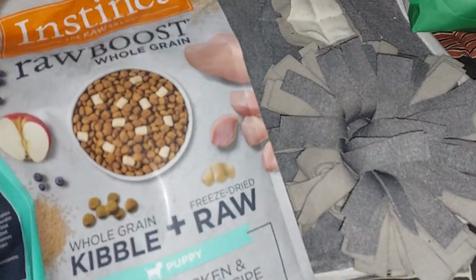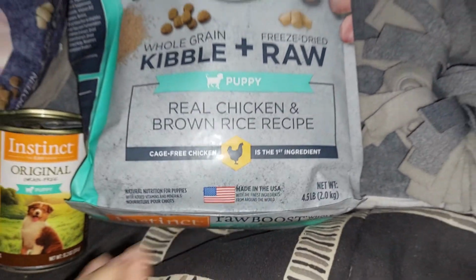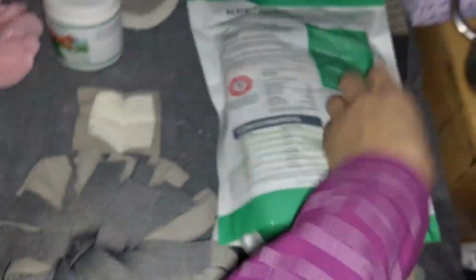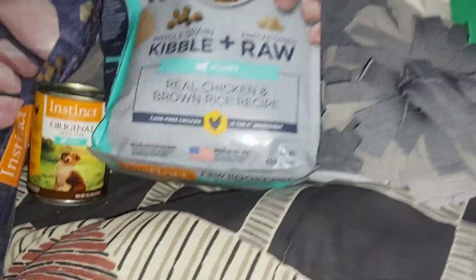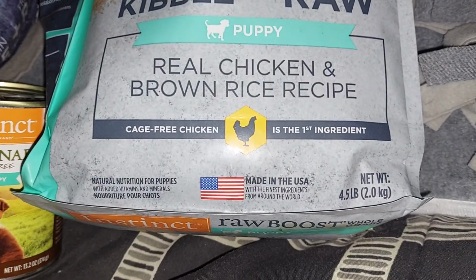Alright. You want to go with all natural. You want to go with made in the USA. My one exception is Dr. Marty's, because they only could find a Canadian company to make his food. But otherwise you want made in the USA, because you want to make sure that you don't get Chinese ingredients that are going to kill your dog.